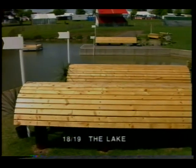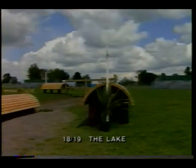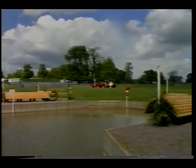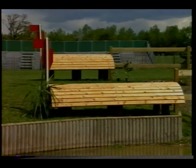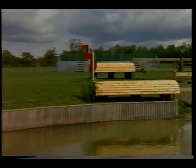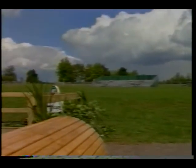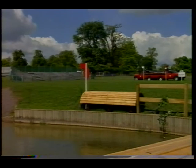At the lake, the direct route is a bounce of these round-topped machine rails, followed by probably 3 or 4 strides through the water and directly on and off the jetty. The alternative out to the right-hand side is much smaller, takes much longer, one stride in between the first two elements, then they have to turn in the water, come back up the bank, and then back into the water again. I should think it'll be at least 20 seconds longer.